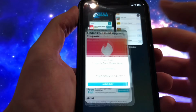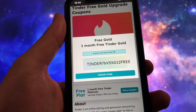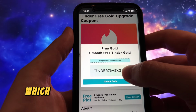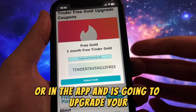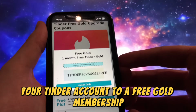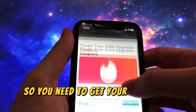And if you've done everything correctly, following all of the instructions, you should see this Tinder coupon codes tab. Open it up, and it has now revealed the 12-month free Tinder Gold promo code, which you can copy and redeem it on the Tinder website or in the app, and it's going to upgrade your Tinder account to a free gold membership. So I'm going to be using this one in a few minutes, so you need to get your own code.